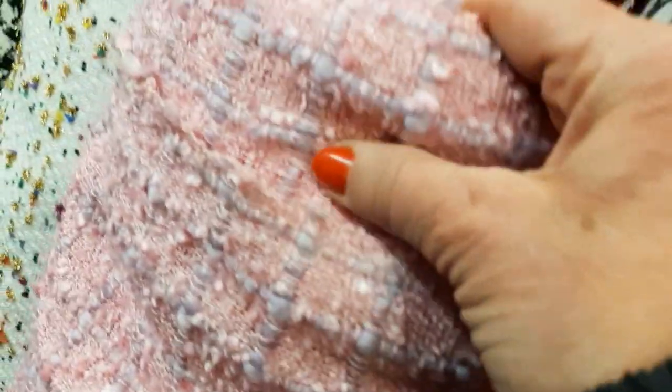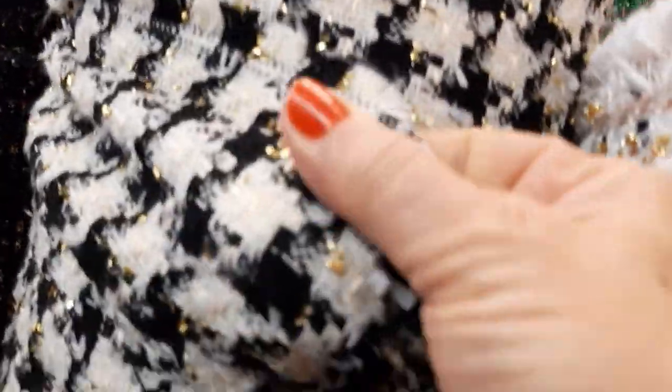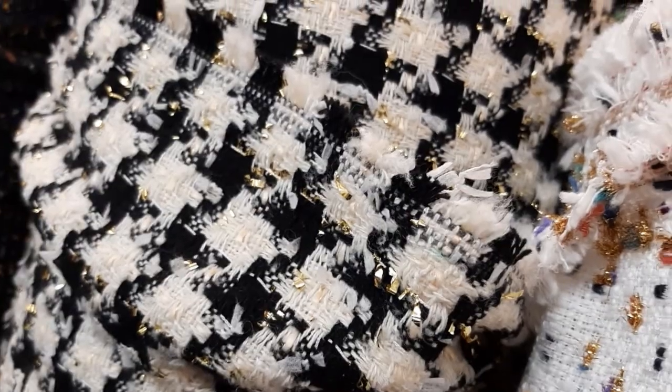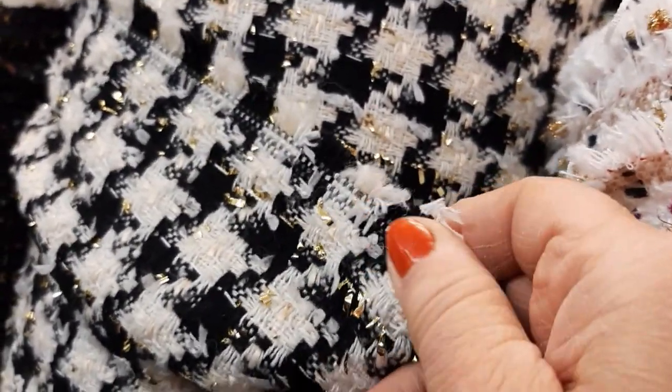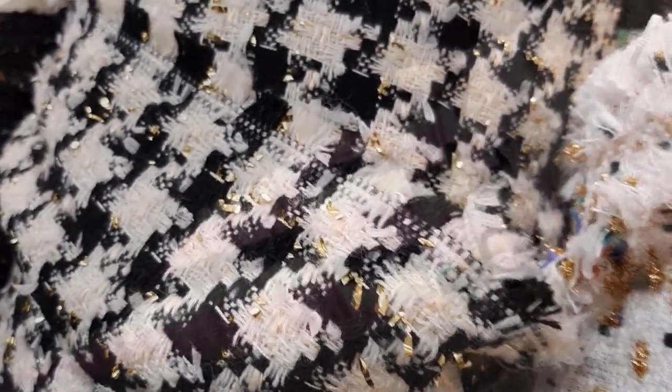Okay, now I don't know if these are Linton tweeds, but they're very Chanel-like, and I know that there'll be a complete bargain here. Oh gosh, very Chanel-like. So, oh, focus. So it feels very Chanel-like, and according to the label it's £24.50 and quite wide.